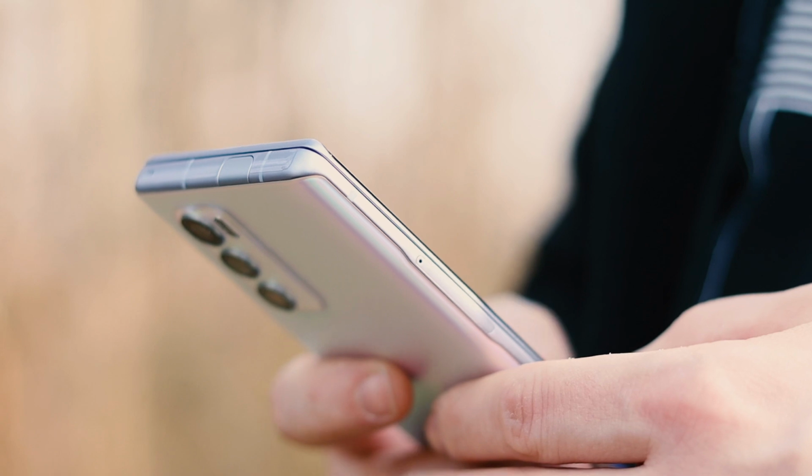So let's discuss the LG Wing and see how it holds up, because on paper it might not be the best, but for the use I really do love it. Let's talk about the LG Wing. But first, of course, the fancy intro stuff.